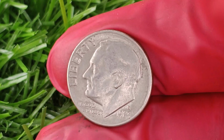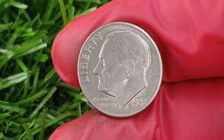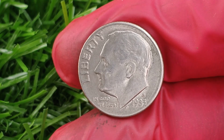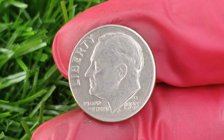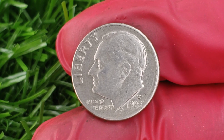According to this coin's description, it is in very fine condition. This means the coin has circulated but still retains many sharp design details. Roosevelt's hair, facial features, and lettering remain visible, while the reverse torch and branches continue to display attractive detail despite moderate wear. Now let's turn the coin over.